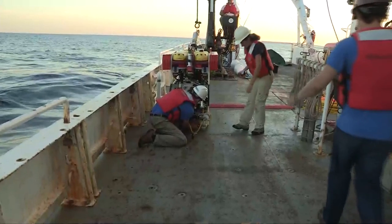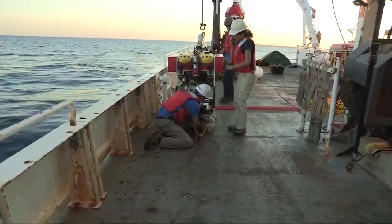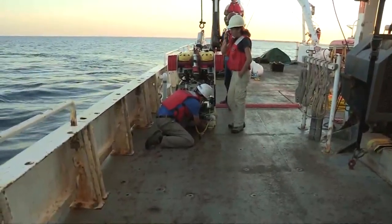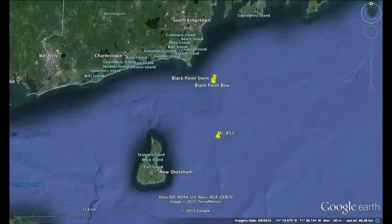So we're off the coast of Block Island, and we're getting ready to launch an ROV on the boat, U-853, which is located off the coast of Block Island. So just to set the stage a little bit, we're located about 6 or 7 miles off the coast of Block Island, pretty much due east from the tip of Block Island, and south of Point Judith area of Narragansett, Rhode Island. So right off the Rhode Island coast.